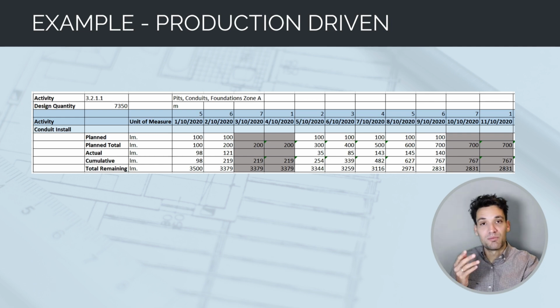The next day, we plan to do 100 meters. Our planned total is now 200 meters because we should have done 2 days of work. Our actual quantity was 121 meters. So our cumulative total is 219 meters.